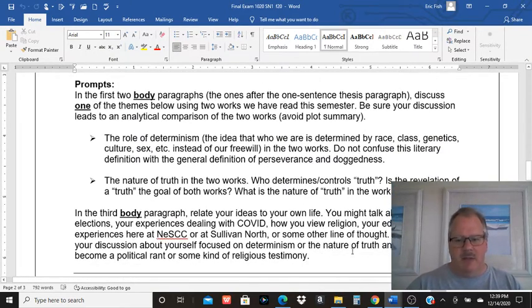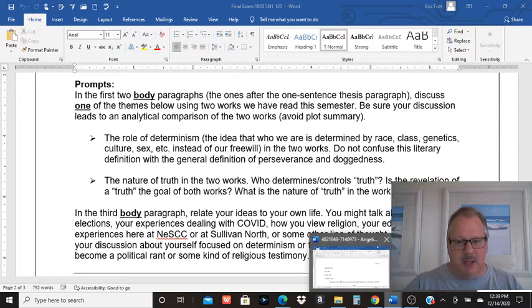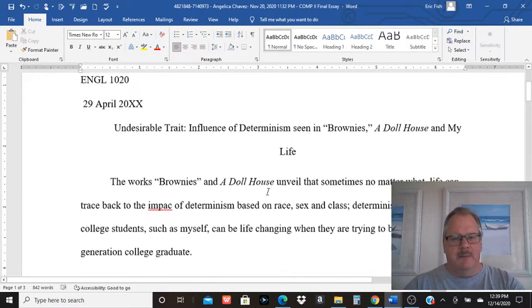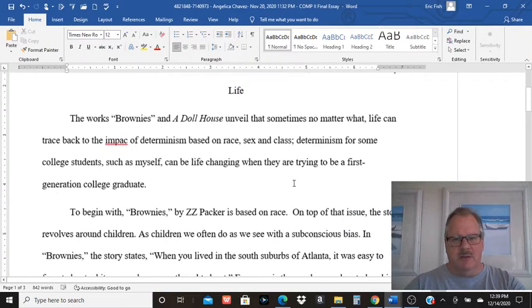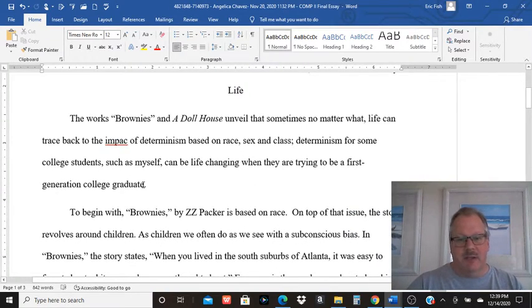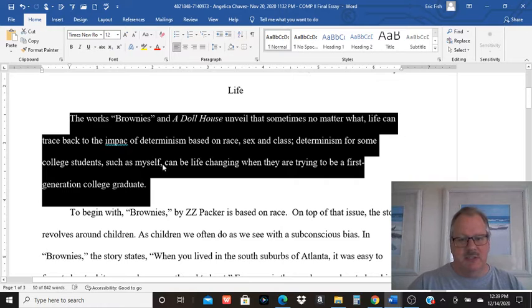To see how that might work, let's look at a sample response. This is what it should look like, that part one. I'm going to make it kind of small here. But you get that first paragraph, just a one-sentence thesis statement. It's going to be probably a fairly long sentence, but just one sentence.